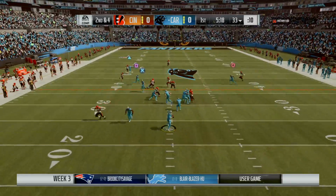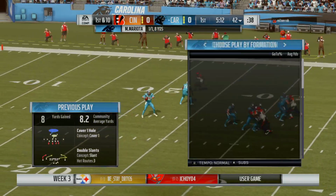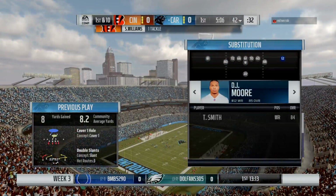Now a second down throw for Mariota, and caught left side, Olsen. And to the 42-yard line here and brought down there. It goes as a gain of 8, and it moves the chains.